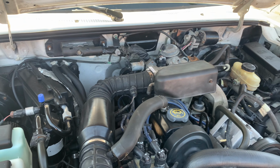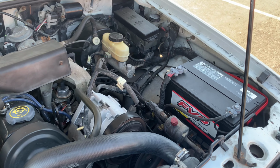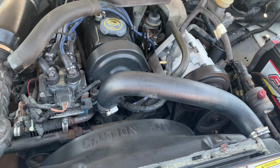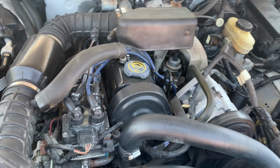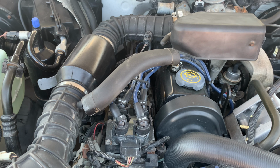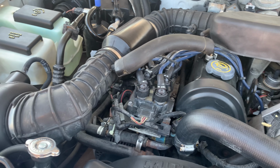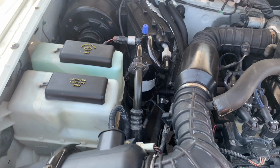But just looking at this, you can definitely tell it's been really well maintained. It's got a new battery, new AC compressor. Looking at the spark plugs, they have little numbers on them, so the plugs and the wires were changed out. Got a new coolant hose on it, and then just looking at it after I cleaned it up, it looks like this AC refrigerant canister is pretty new right here, so that's definitely a good sign.